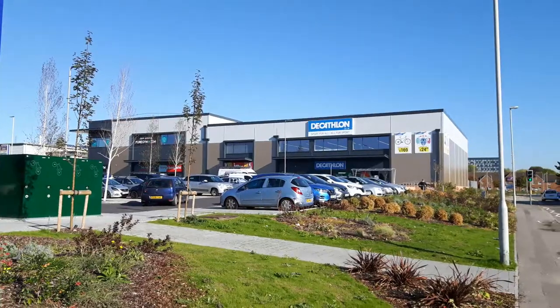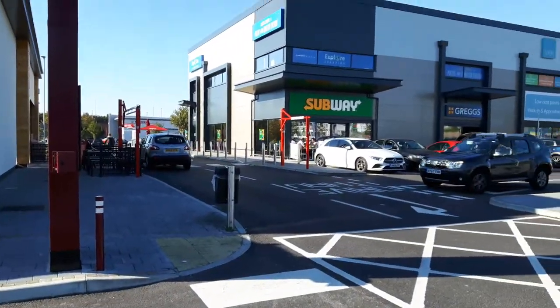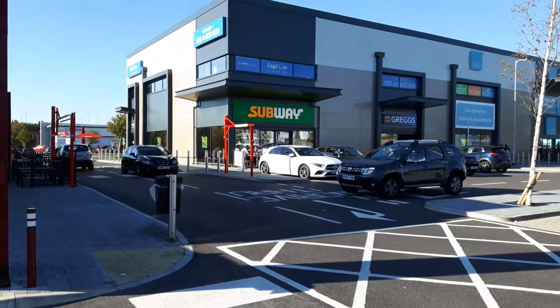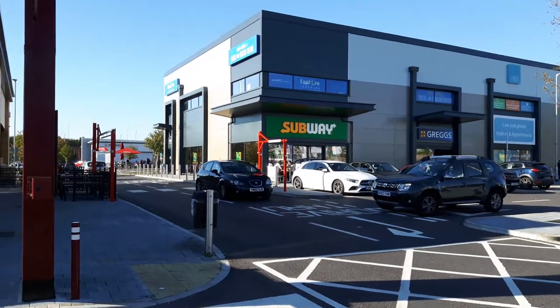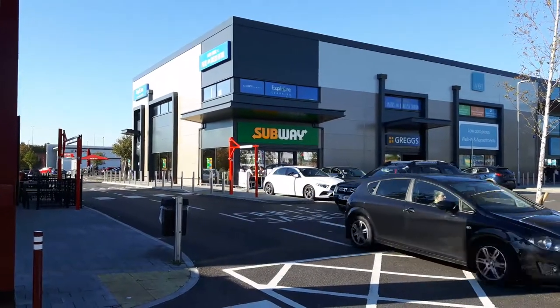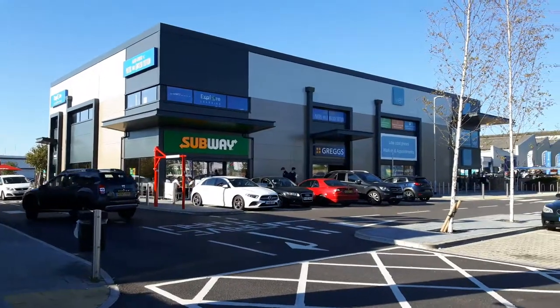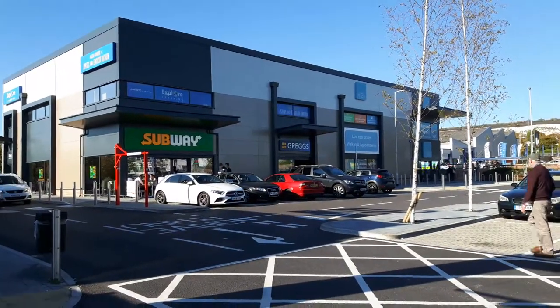We'll just have a little wander around here now. This used to be, well, many years ago, believe it or not, along here was a row of houses. About 10 years ago they knocked them down. It was just left like open space, like scrubland, for about 10 years. But the last couple of years they built this big new retail park.